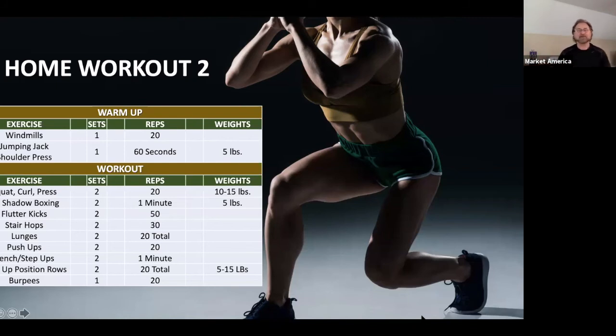Push-up position rows. Basically, you're doing a push-up. You can use weight or you don't have to, but when you're in the push-up position, basically when you come to the extension up, you're just gonna take that arm and lift it up and come back down, do another push-up, and then you're gonna take the other one up and down, all right? And ideally, you can eventually use your weights to do the push-ups with, and you're basically doing the push-up and lifting up that motion as a row.